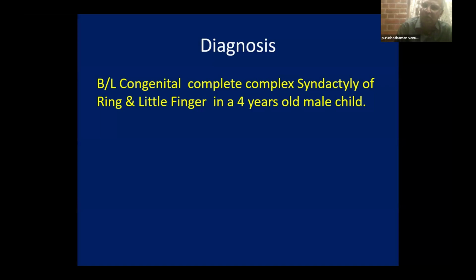Name all the varieties of syndactyly. Syndactyly may be simple, complex, or complicated, and may be complete or incomplete in simple. It may be associated with a syndrome, or present as isolated, or be associated with upper limb deformities, including cleft hand.